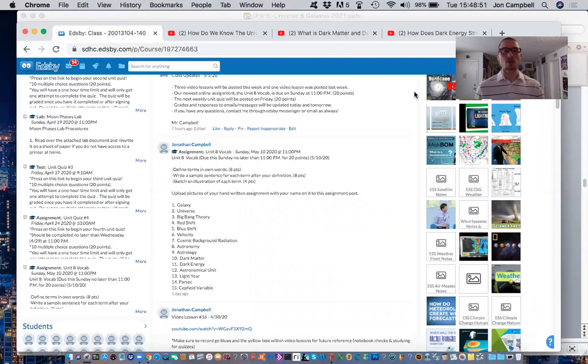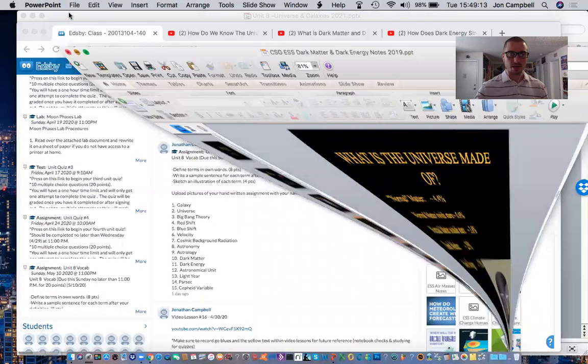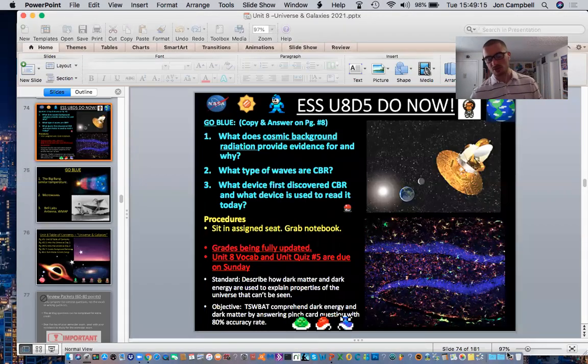But let's go ahead and go back to our presentation here. Just wanted to show you again our first word, galaxy. We get universe, redshift, blue shift, velocity, all that. Again, you see just 15 words or 20 points due on Sunday night, which some of you are already completing. So great job. But let's go to our presentation just so we get an idea of what we need to know today, some old things we need to discuss, some new things.